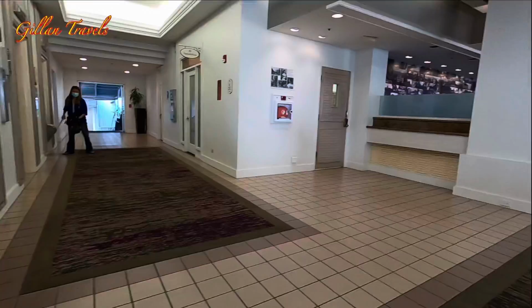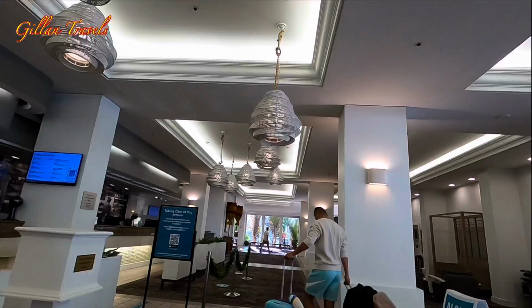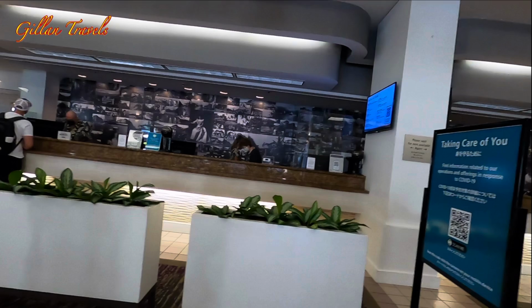And look at this one. Beautiful lanterns on the ceiling. Nice. And there's a unique wall at the back of the registration area. It's full of pictures about Hawaiian history.